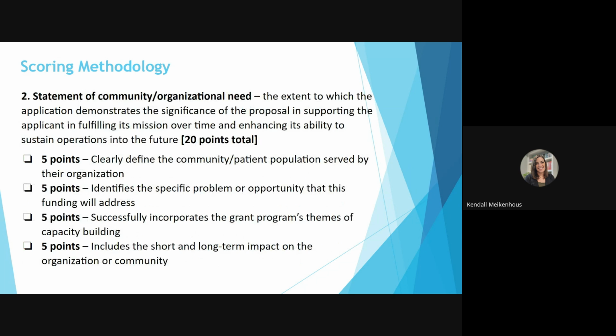And then next, the reviewers will look at the extent to which the application addresses the patient population and community need. So you'll want to identify a specific problem or opportunity that the funding will help address, and be sure that your request focuses on the theme of capacity building and indicates the impact on your ability to further fulfill your mission.